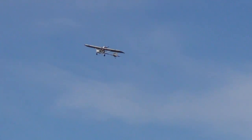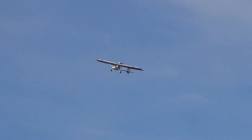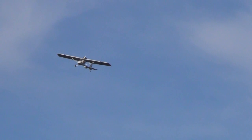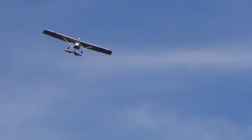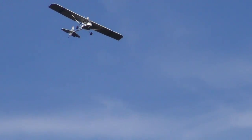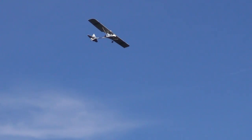Over at my cousin's farm, they have a runway and they fly ultralights out of it, so we get to see them on a regular basis flying over the property. And we get a nice treat today because I think they see us and are buzzing us.